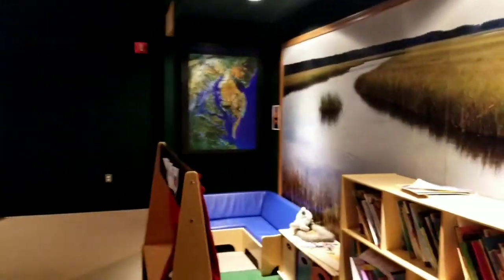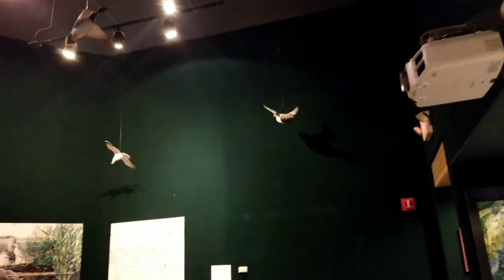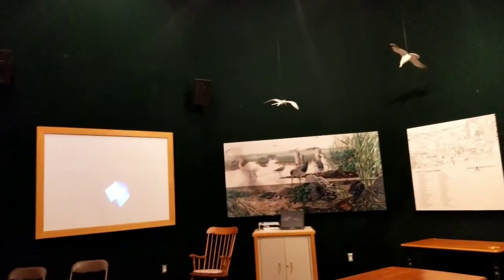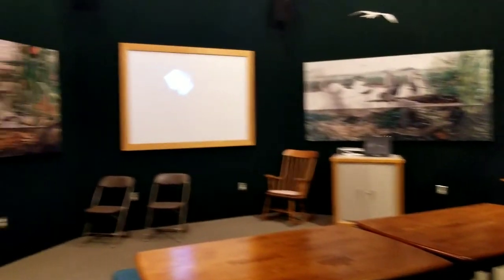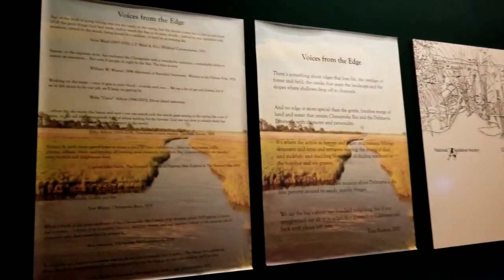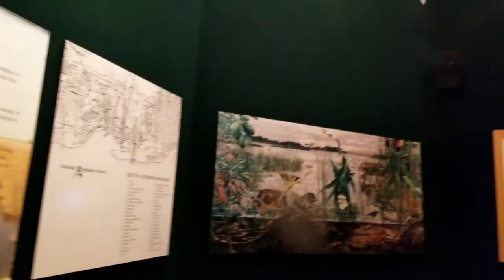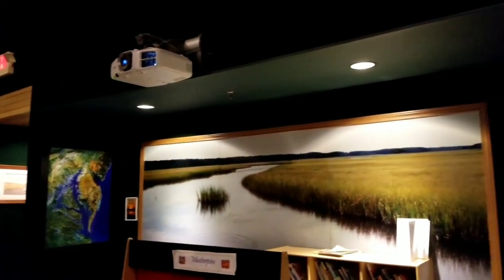It actually looks like they have a little video room here. So here's the button to start the video. And here's the room. If kids come in, they get a little playing area for the kids. There's the screen. There's your sitting area. And I get some information here on the wall. Very interesting. There's a projector up there.